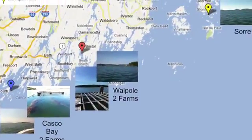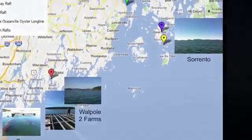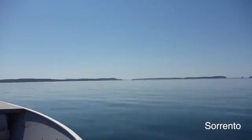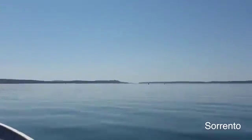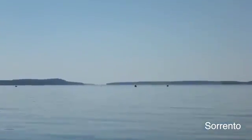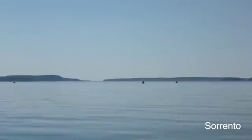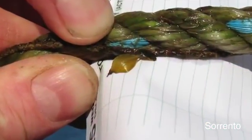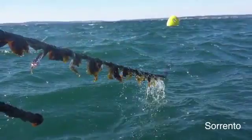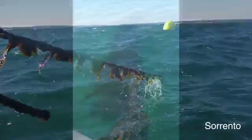The Sorrento Farm is a large deep-water lease located outside of Sorrento Harbor in Frenchman's Bay. Experimental long lines were installed mid-winter and sugar kelp and alaria lines were planted in December. Young blades of sugar kelp were already apparent in January, as well as little alaria blades complete with a tiny midrib. Lines were showing growth through February and were a couple of feet by April.